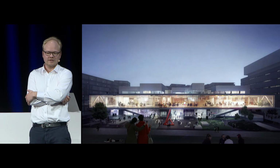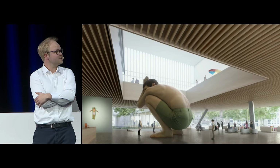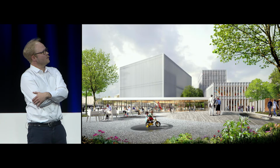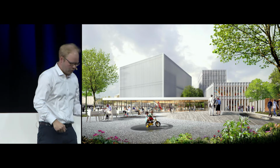This is one of the projects, a competition we did in Helsinki. A similar thing, we have been working a lot with museums. This is, unfortunately, not a win; it got second prize in the art museum competition in Finland. But we were trying to understand what learning could be. And we did this for a long time.